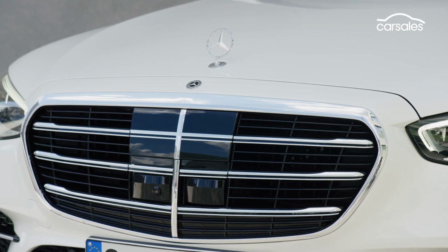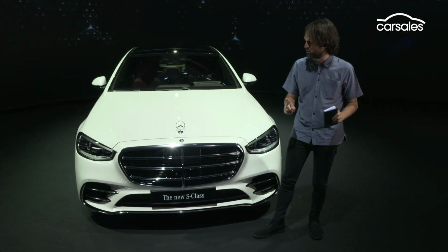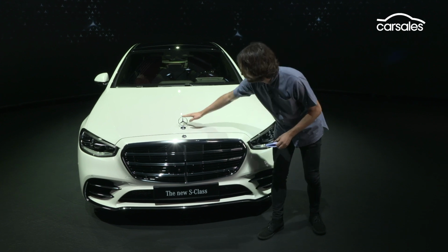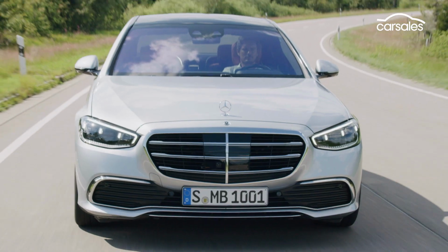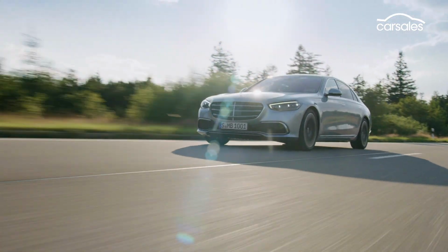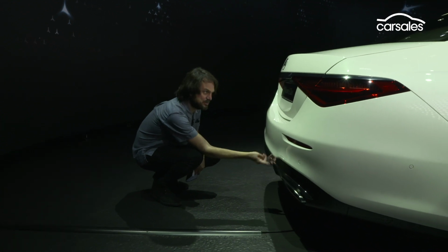Interestingly, the badge remains on the top, the silver star there, but we think the proper AMG version, which will be the S63, will move that down to the grille, so it stays to tradition. At the back of the car we have, of course, the all-important rear diffuser, so everybody knows you've paid a little bit extra for the AMG line.